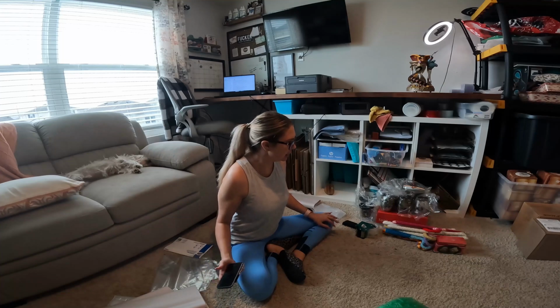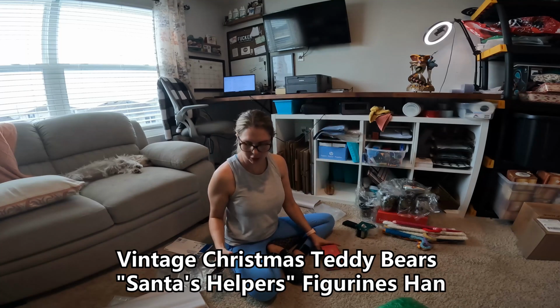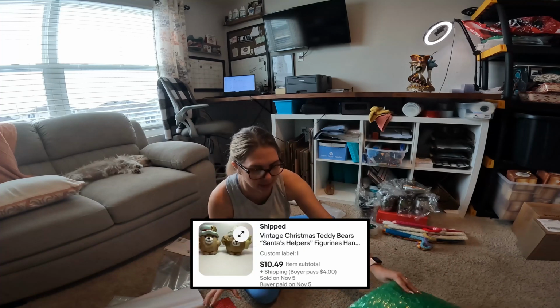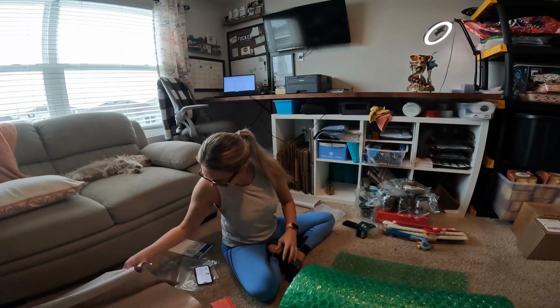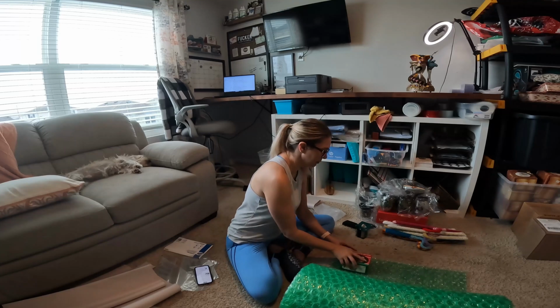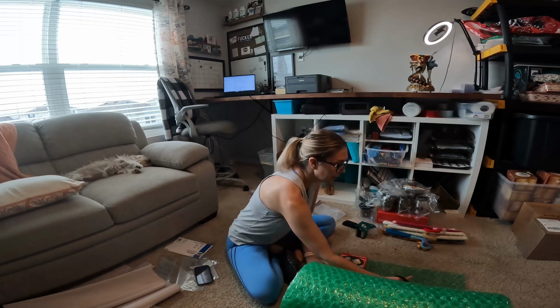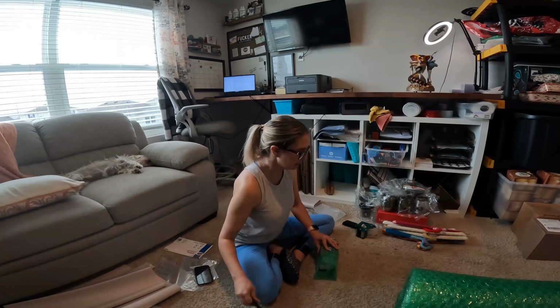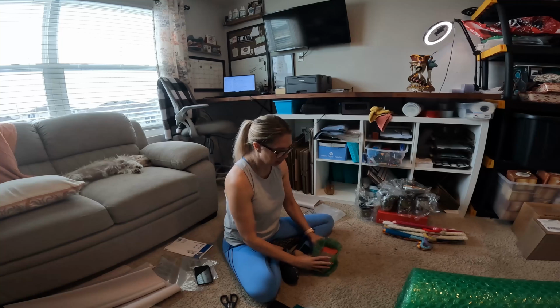So the next thing that we have are these little Santa's helper figures. They sold for not much. The guy paid $10.49 plus shipping, and he reached out to see if we had any other ones because I guess he had some and his toddler broke them, which I can definitely understand. But I guess these are slightly different. But no, we don't have any other ones. They're very hard to find. So it does have the original box and it is packed, so I just go ahead and leave them in the box with the packaging, and I bubble wrap the little box.